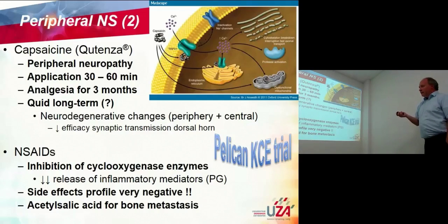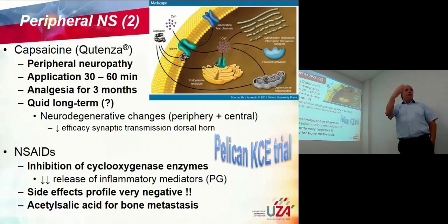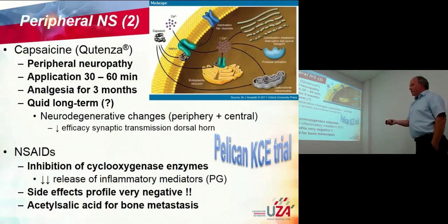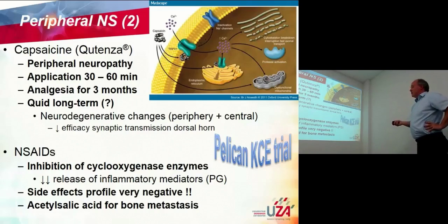The NSAIDs, well, you all know them. Perhaps the only indication for acetylsalicylic acid in pain is the treatment of bone metastasis. I see a lot of patients who are treated with NSAIDs, ibuprofen or naproxen, and they are not quite comfortable. Well, the best indication is acetylsalicylic acid. I'm going to say it in Dutch because I always fall over the term, because it has the best bone penetration, and that's for us the only analgesic indication for this drug, but it's certainly superior to all existing classical NSAIDs.